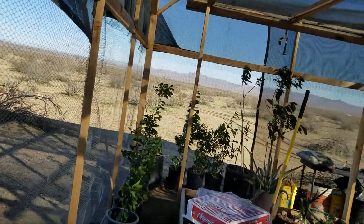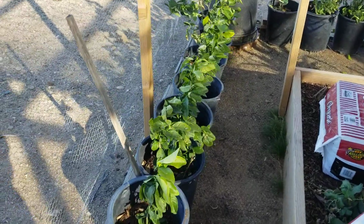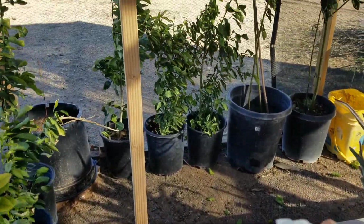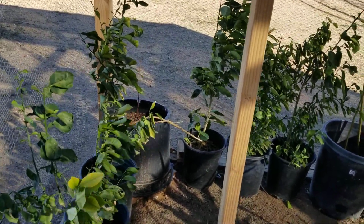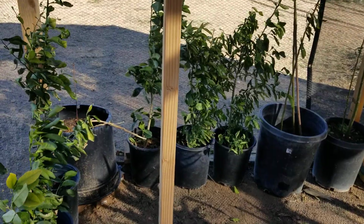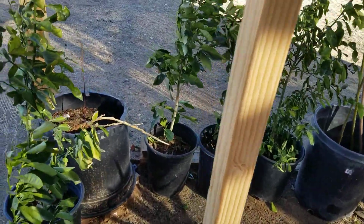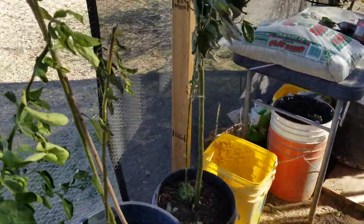All right, one thing I didn't show you the other day was I did bring some of the trees I got from Chris and Aurora. These are all citrus trees. I brought those in here, and it's been really a deep frost here, but these things are holding up pretty good. I watered them and got them really good and soaked before the cold temperatures hit. And I'll be doing that again later today.